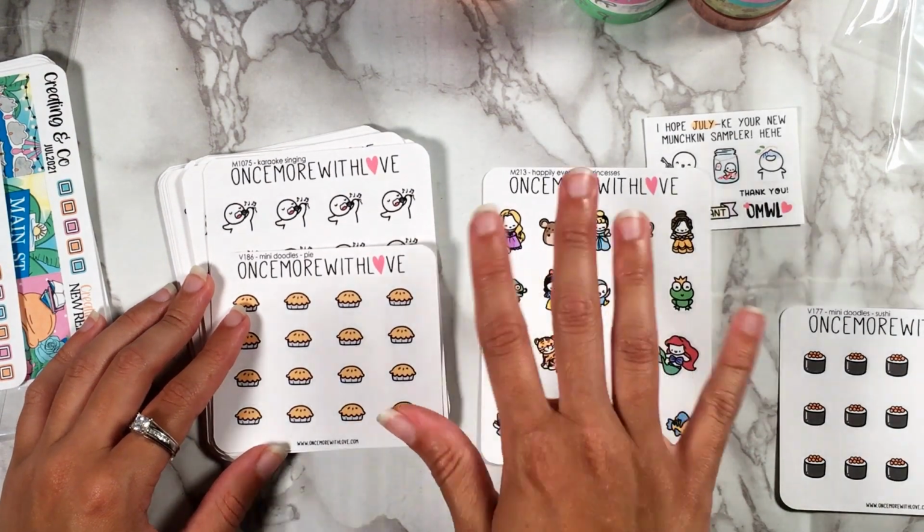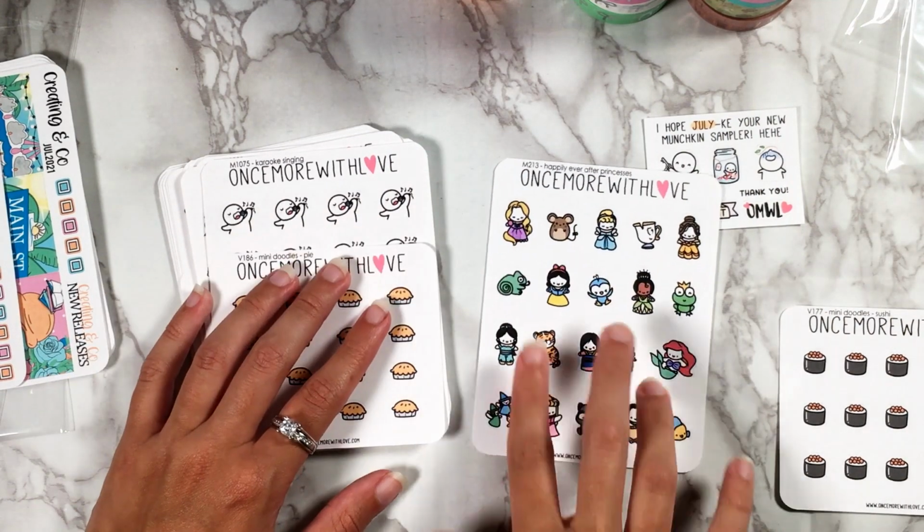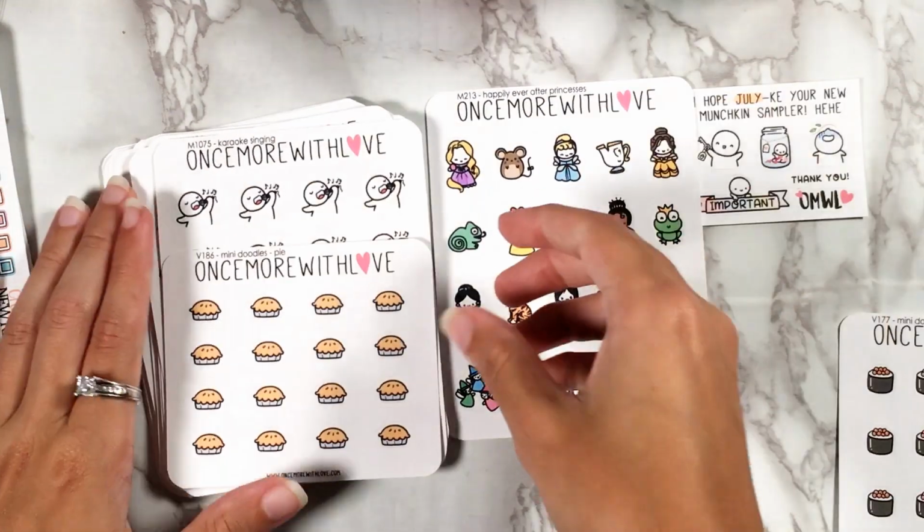I do go to my samplers first. I have a whole Disney princesses in general section, and then I have sections for all the individual ones. I feel like we need to zoom in more again.